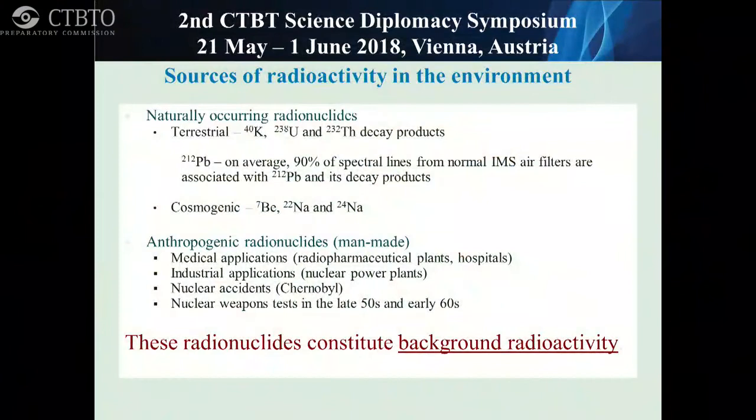medical application. And this is very much a problem for the xenon part, but also industrial application, nuclear power plants, nuclear accidents, of course. If you remember Fukushima, the network was very much affected by the release of Fukushima, especially because, as I was saying, we are very sensitive, so we go very much down in concentration. And of course, we have a lot of nuclear tests which are coming from the 50s and the 60s, which are providing constantly still a bit of radioactivity. And this we consider background radioactivity, both natural and man-made.